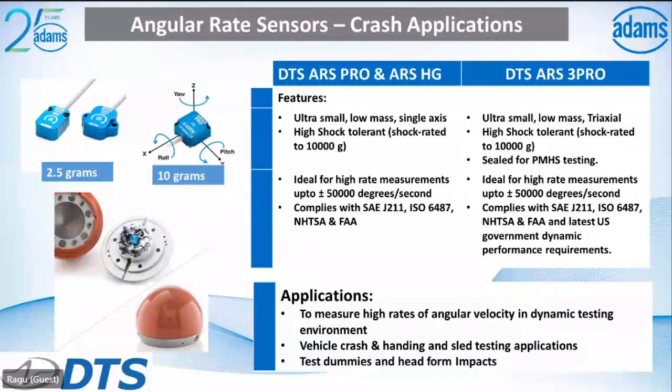The DTS ARS 3 Pro is a triaxial sensor which can measure pitch, yaw, and roll, and it is shock rated up to 10,000 G. It's specially sealed for PMHS testing, a post-mortem human surrogate, to determine the response in far side impact measurements. It can measure a maximum of 50,000 degrees per second. It complies with SAE standards and ISO standards and the latest US government dynamic performance requirements.